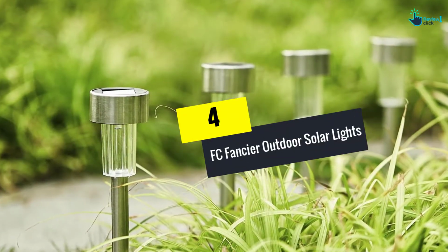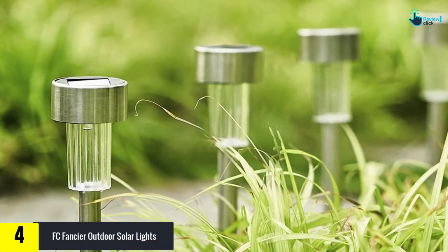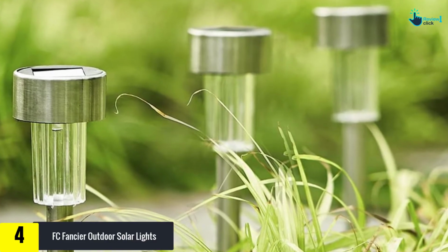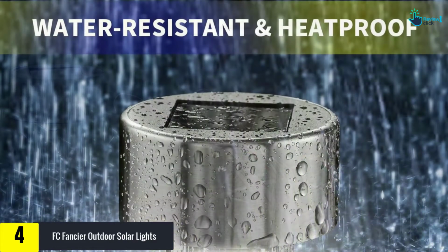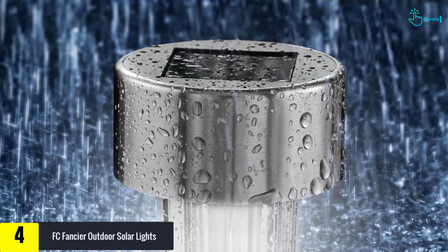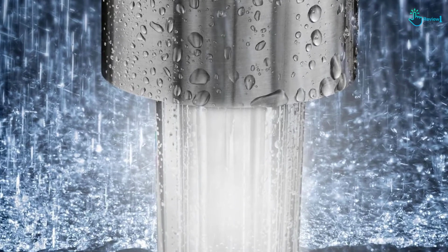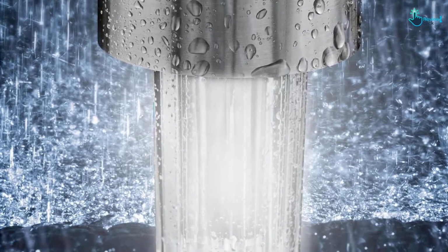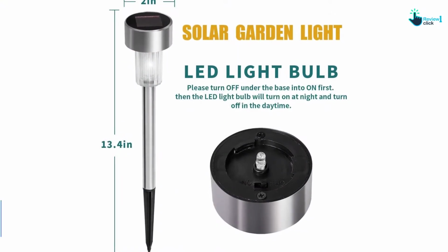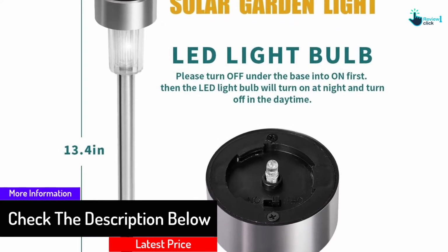Moving on at number 4, we have the FC Fancier Outdoor Solar Lights. Do you wish to add some light to the pathway, walkway, or driveway? This is an excellent pick for an outdoor solar light system that you will find appropriate for daily use. It suits the lawn, yard, patio, and driveways among other places. Secondly, the solar light uses sophisticated technology as it features a quality stainless steel finish. This is one reason why it lasts longer and will resist both snow and rain.